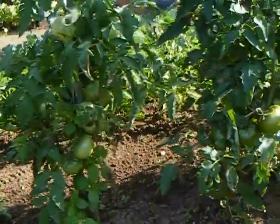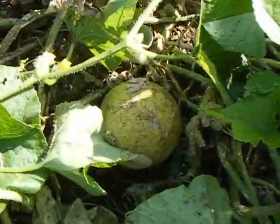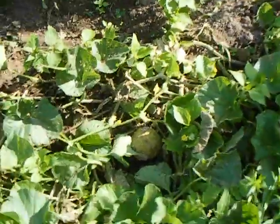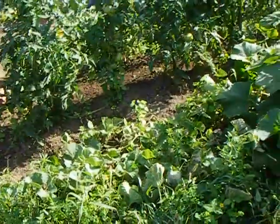And it is, let's see, I think the variety's called Black Krim. You're not going to see any ripe ones. They've already been picked. I had some weeds coming up that turned out to be cantaloupe. I couldn't figure out what that was coming up in the garden. Well, I had had a cantaloupe from the market and tossed it out, and the seeds all came up.